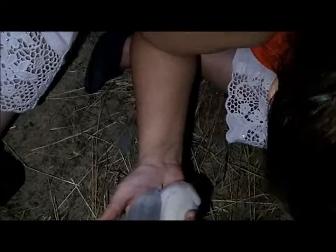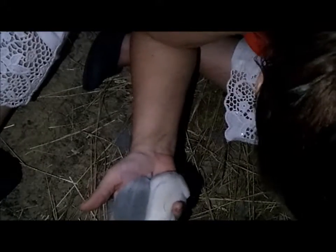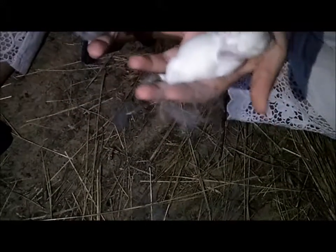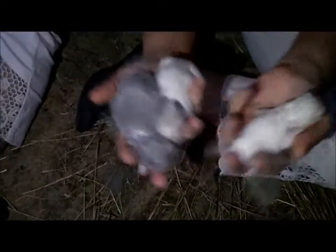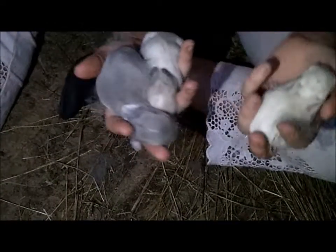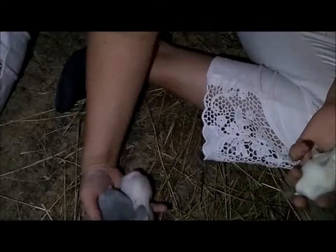Now the other 3, the white ones, come on, come on. Look at the size difference. This is actually the runt of the litter, the small one. I actually just had to bottle feed this one with the dropper, and she actually suckled it right from my finger. I didn't even need to push the dropper into her mouth. It's hot enough outside, so it's fine.